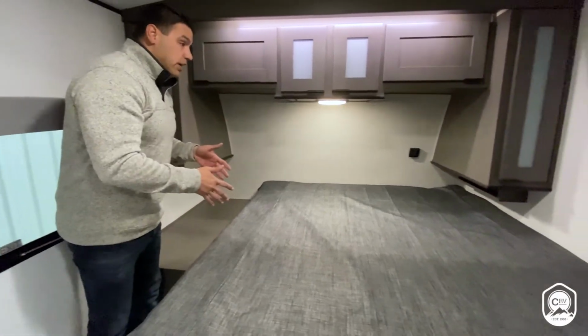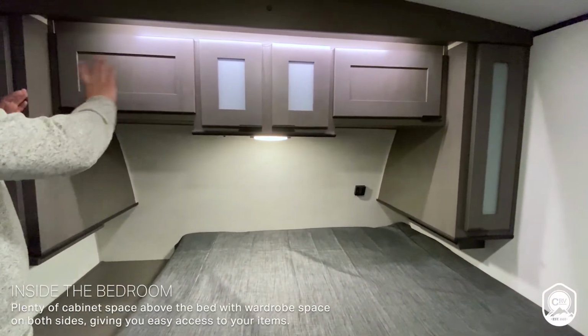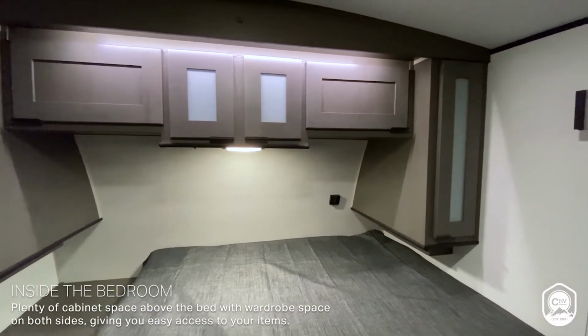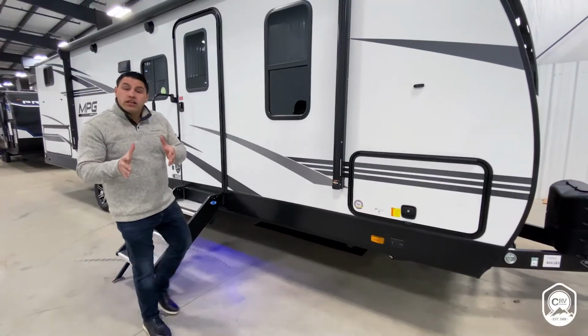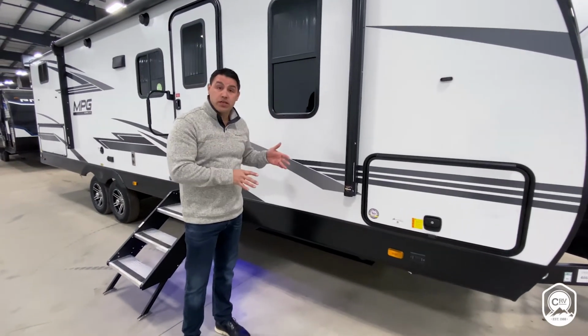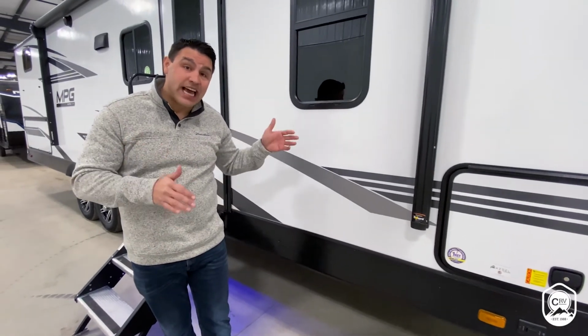When we talk about getting ready, let's talk about utility in the way of storage. It spans across the entire width of the king-size bed with wardrobe closets on both sides, giving you a lot of room to store everything that you need for you and your family when camping. So if you are looking for an ultralight travel trailer with a king-size bed, you're going to get it with MPG. What you're also going to get is a ceiling height that is the tallest in its category at 6 foot 11 inches.